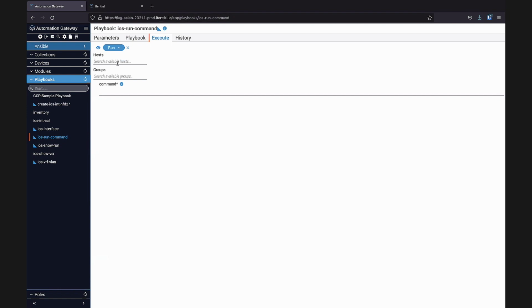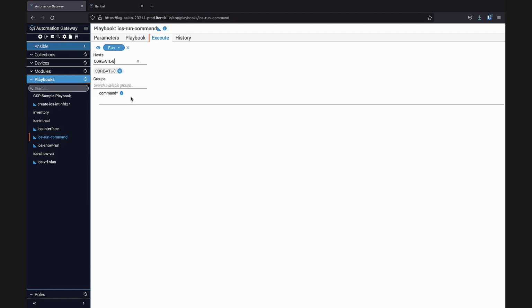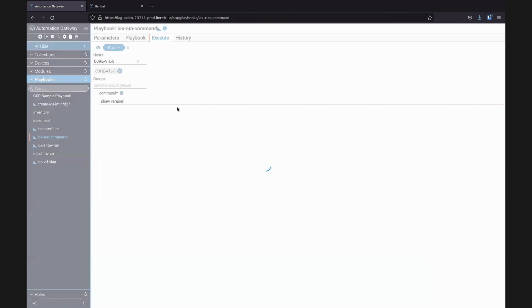So through the UI, again, we'll go play with our core router here. We'll jump down into our command, and my command will be show version. And I can go off and run that show version command. Just like I could do with the module, I can do the same thing with the playbook, and it will go off and execute against the device.